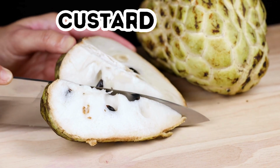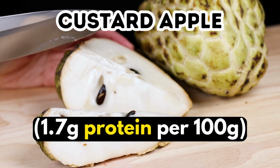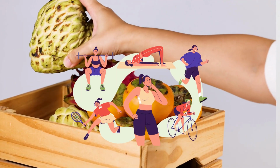Number 9. Custard apple. 1.7 grams protein per 100 grams. High in carbs, it helps replenish glycogen and supports muscle repair. Enjoy it fresh as an evening snack or after your workout.